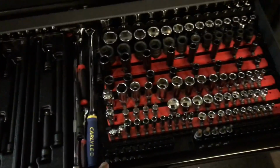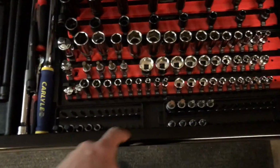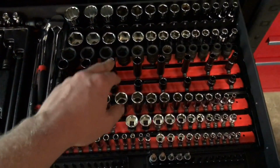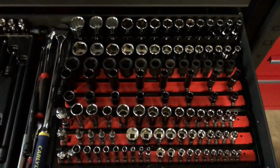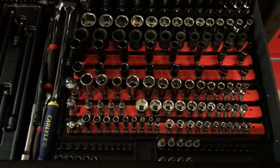Below that, you're going to have all your SAE. We got some more Torx and hex here. Then once again, 1/4 inch, 3/8 impact, 1/2 inch impact, 1/2 inch drive. Same brands as well, DeWalt, Gearwrench, Craftsman, and all that.